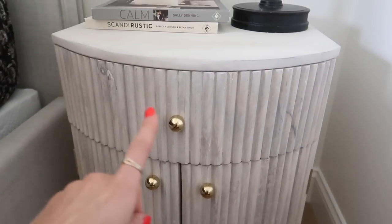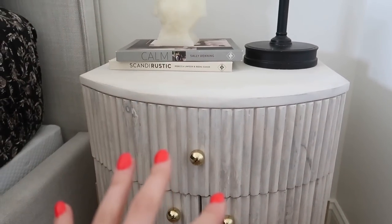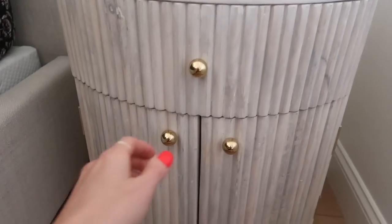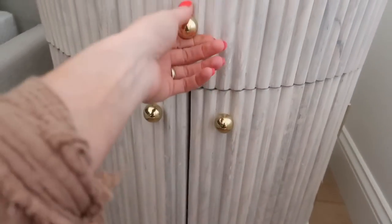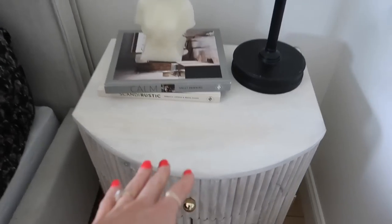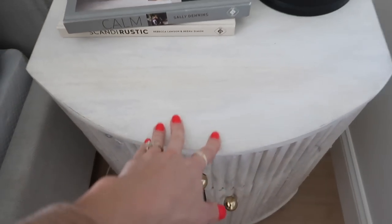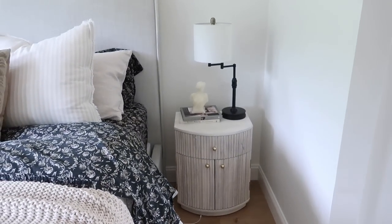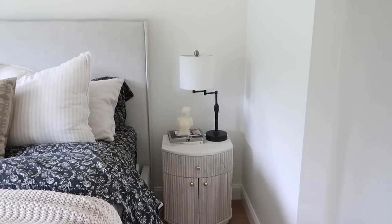There's definitely some variation through here, but yeah, the color is very deceiving online. I actually really, really love the way that they look in our room. The cabinets and everything feel really luxurious, really, really nice. So I'm happy with the quality, and it does not move. You could bump into this thing, it's not gonna budge. So I love that because our nightstands in the past have been pretty flimsy, to be honest.